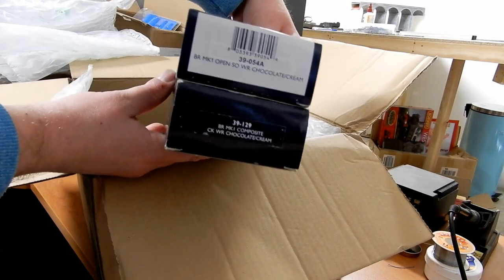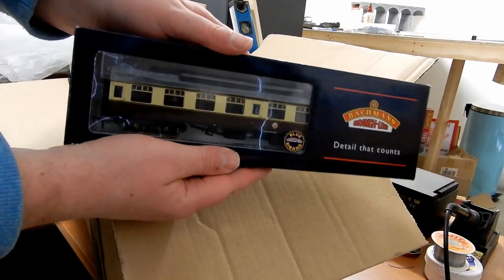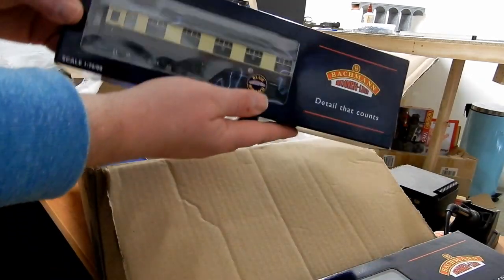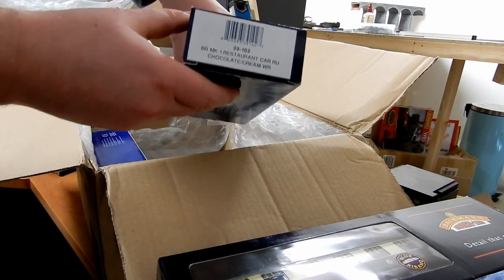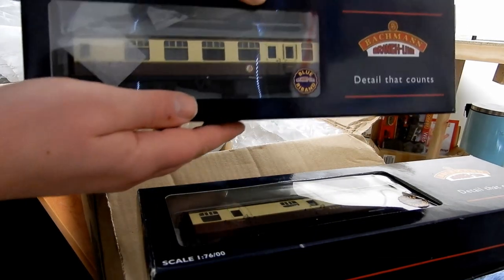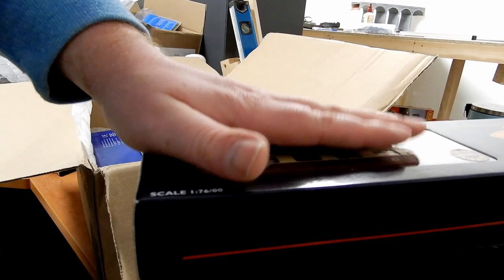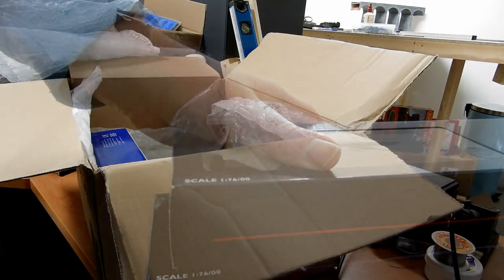In there, I've got a Mark 1 open along with a composite coach. Got another one here, and this one is just a corridor, all the same color. I've got another one here as well. This one is the first corridor. We've got a restaurant car, which essentially grabbed my attention first up. And the other coach is a brake corridor coach right there. So we've got six coaches right here. They're going to look fantastic going around the layout, and I'll be needing more of these coaches in general. But the fact that I found these ones, very, very quick.